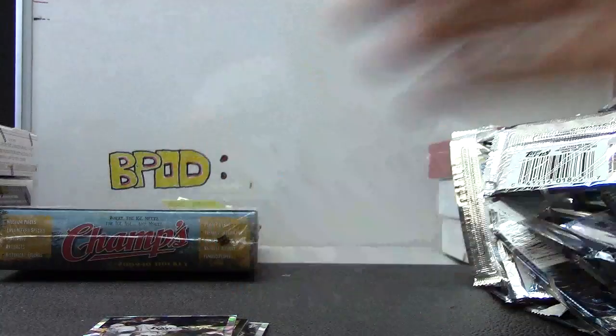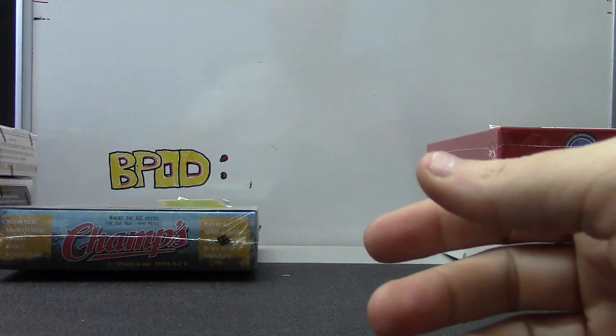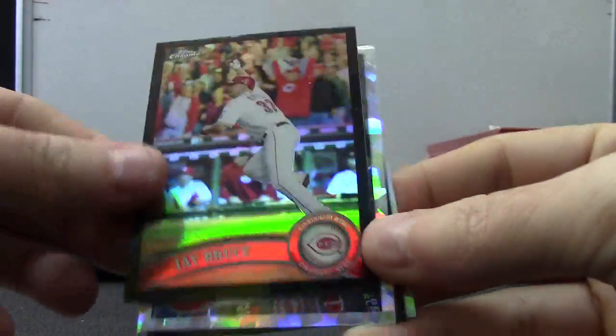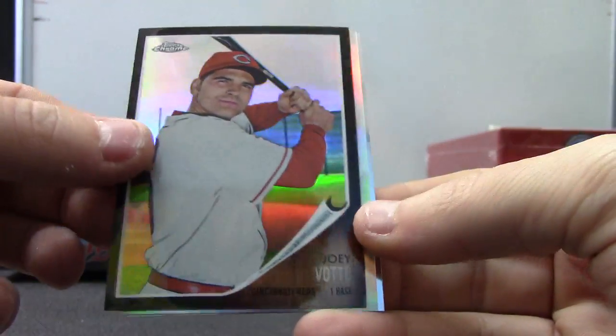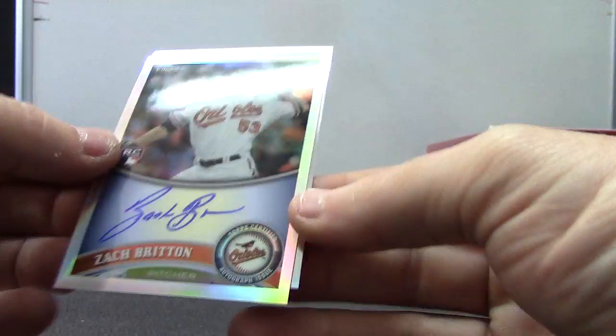Numbered at 225. Alrighty. Let's recap it. We have Matt Joyce, cracked ice. Jay Bruce, black, cracked ice. Tsuyoshi Nishioka, black refractor numbered to 62. Joey Votto, Zach Britton, $4.99, and Jordan Walden. That'll do it, Andrew.